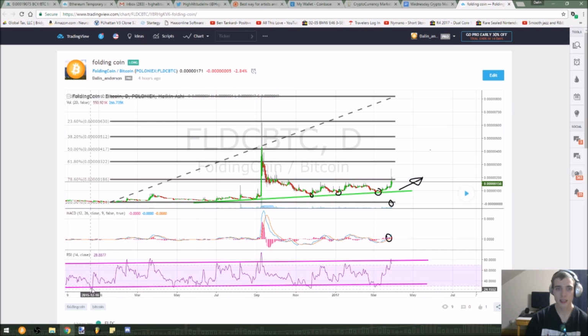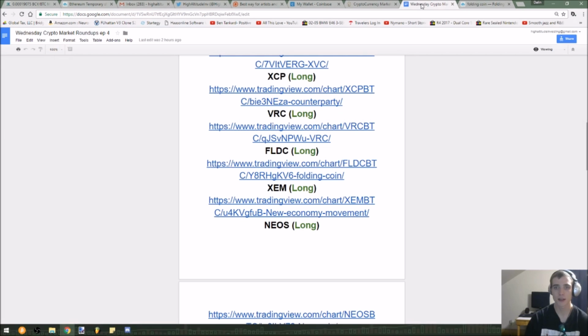So you can see I would look for good entries like this along the RSI, possibly another entry in this area. Even if it came back down to like 44 on the RSI here, it might be another good entry, because this is looking so bullish that it might not come down to that good of an entry point again.